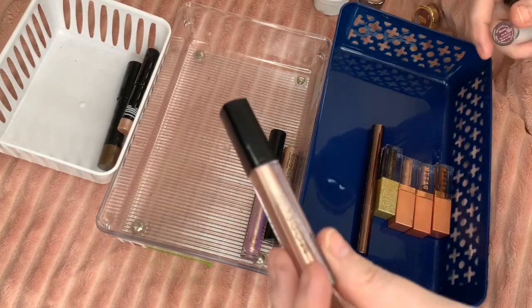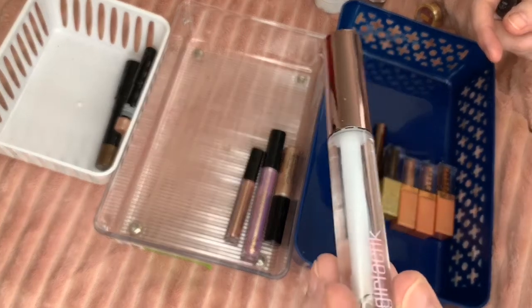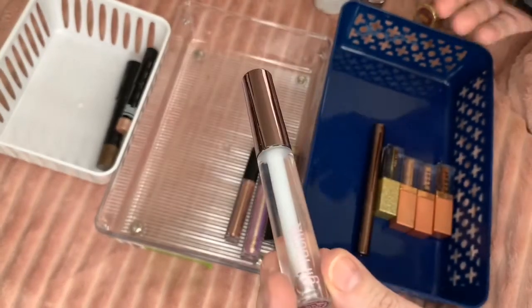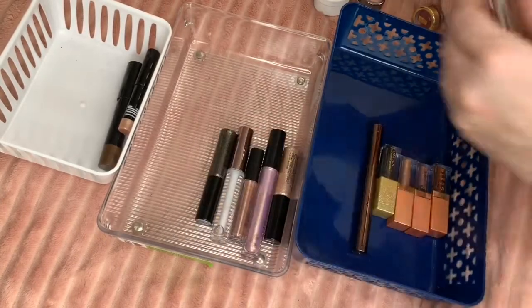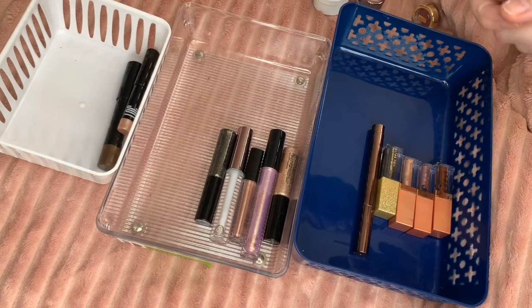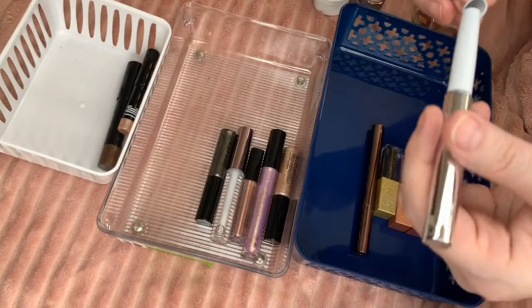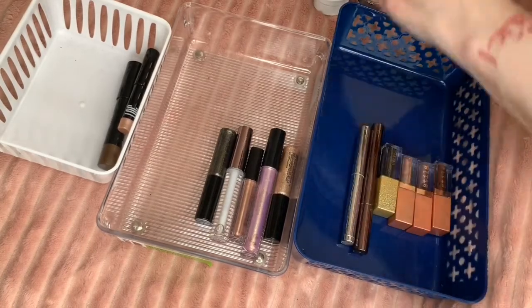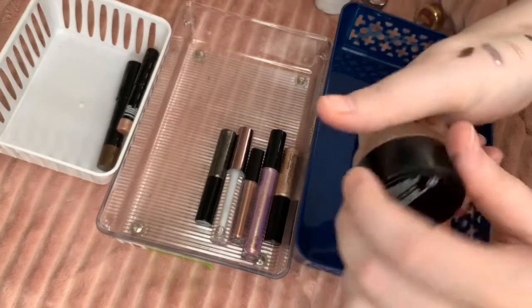Eyelights by Model Co. I am going to give that to the girls. This is a glossy eyeshadow topper from Galactic. I don't like that look, so I'm going to give that to the girls. Another Morphe. I'm going to give that to the girls. And then I have a Molly eyeshadow stick. I'm going to keep that one. This one's like a copper color, which actually is really similar to the other one, but I'm going to let that go.